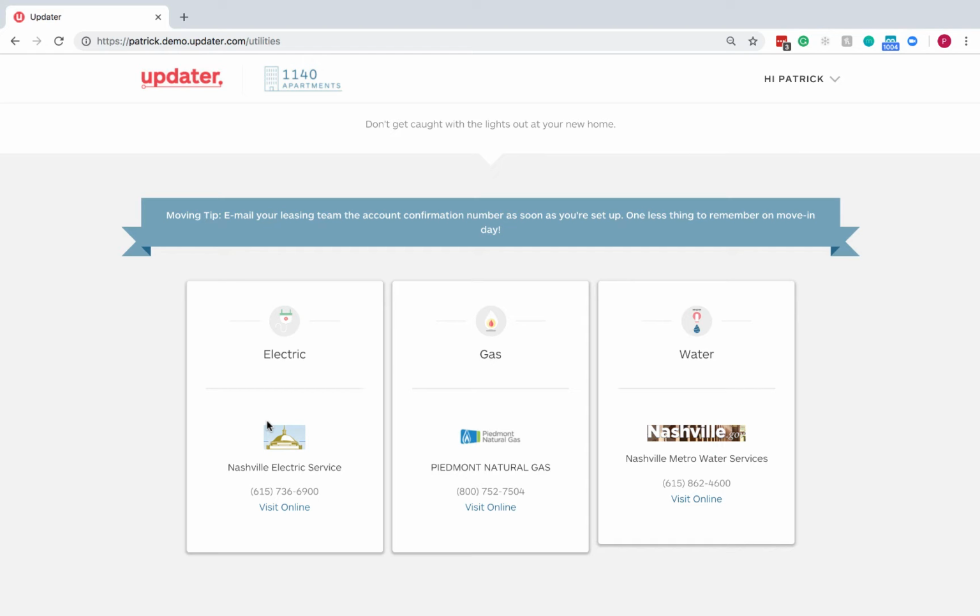We will show you in just a bit exactly how you can customize this step. It is likely already customized for you, but it's always a good idea to spot check to make sure that this information is correct. The great thing about this feature is that there's no confusion, right? They don't have to call and email you, ask what utilities need to be set up, who the providers are. It's all here in Updater. We make it really easy for them to contact those providers and get these things set up prior to move-in day.